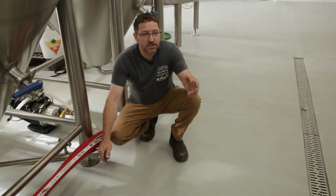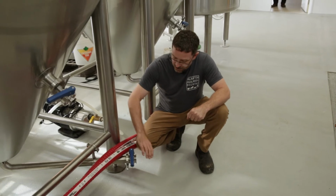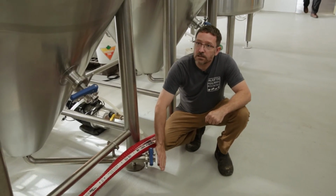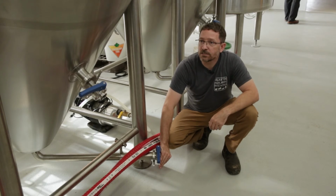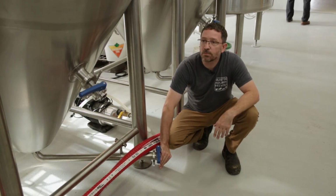We do have a separate holding tank where we can capture all of the slurry coming from the bottom of this tank into this holding tank where we can manage it for future projects.